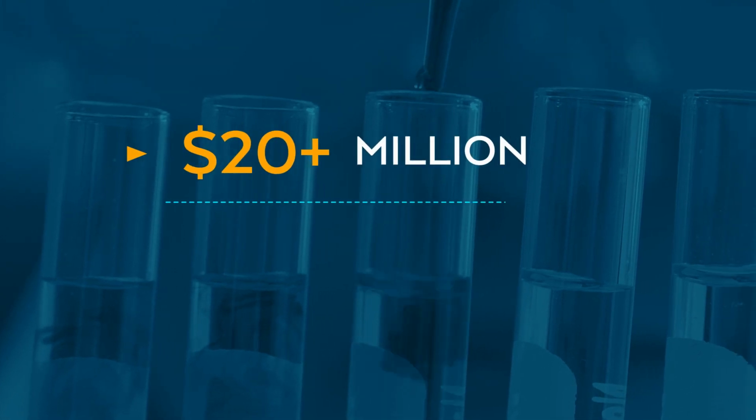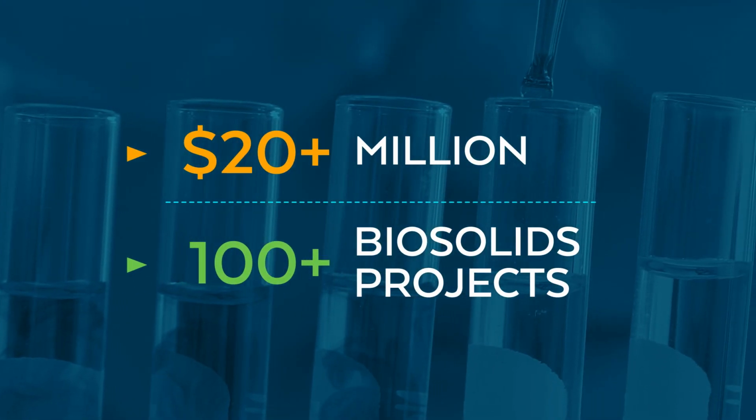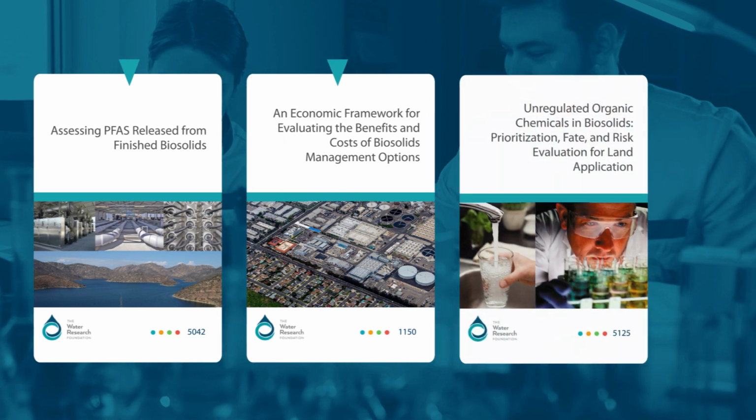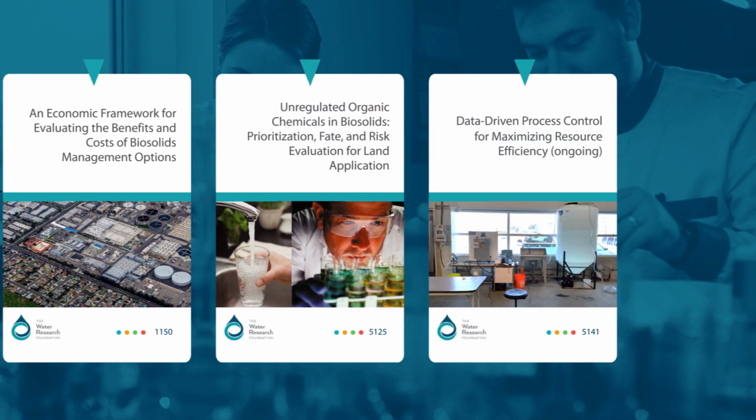We've spent about $20+ million doing 100+ projects in the space. The main areas of research that we've done around biosolids start from contaminants of emerging concern, treatment options for said biosolids, risk assessment of those contaminants in biosolids, as well as energy that can be harvested from these biosolids.